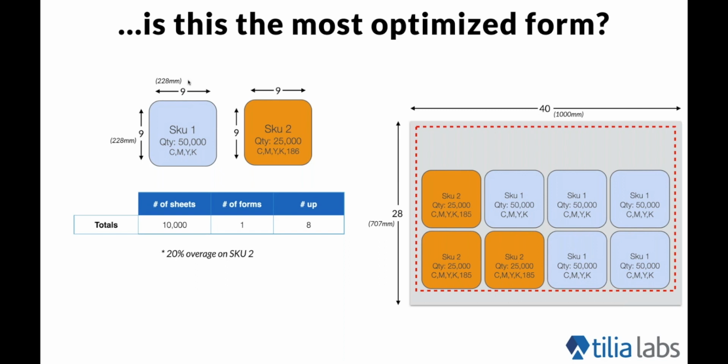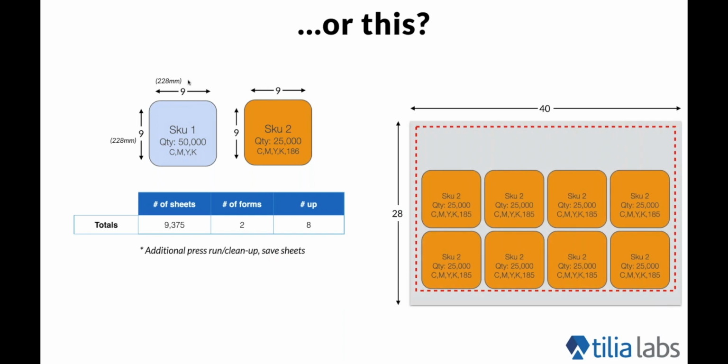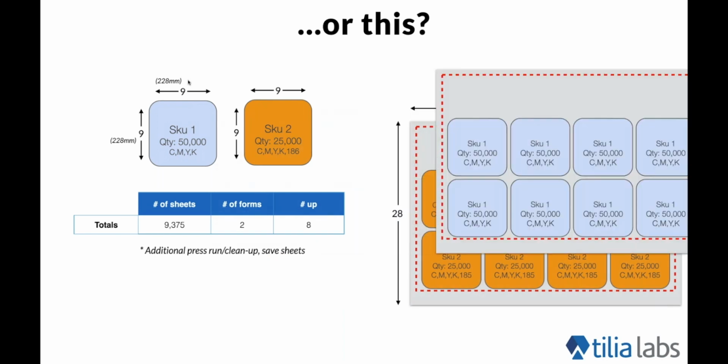But there's another way to run this job, right? We could run single item per press runs or single runs. And instead of 10,000 sheets, if we run it this way, SKU 2 on its own press form and SKU 1 on its own press form, we're going to save about 1,700 sheets. But we've now introduced another press run, right? And a press changeover, a press cleanup. So what is the most cost-effective way to actually run this job?